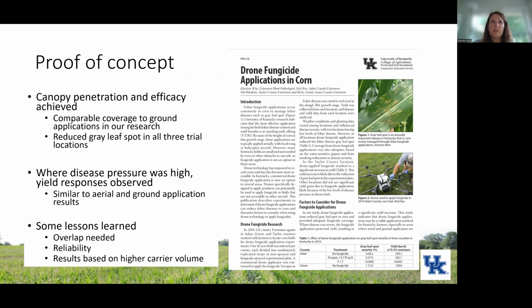And so when we're thinking about, is this a viable option for farmers to use to control corn diseases? Yes, we're able to get the product where it needs to be. And yes, we're able to see the fungicide efficacy. Now, it follows a similar trend to what we see with all of our fungicide applications in corn, whether we're applying them aerially or ground or by drone. Where disease pressure is high, that's where you're going to see the highest yield responses. Again, if you think back to that susceptible hybrid in Taylor County, we saw a very significant, double-digit yield response because we had a lot of disease pressure.